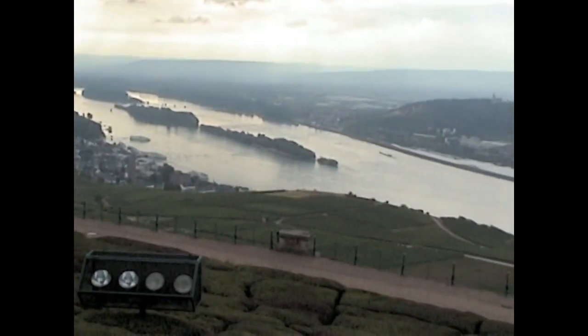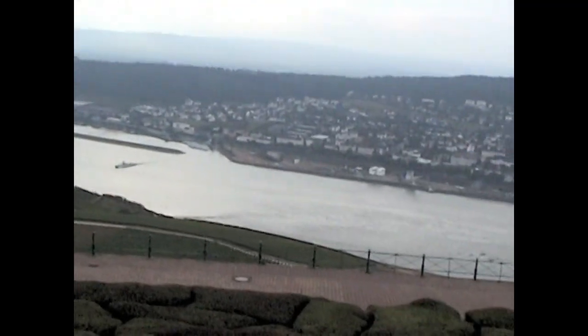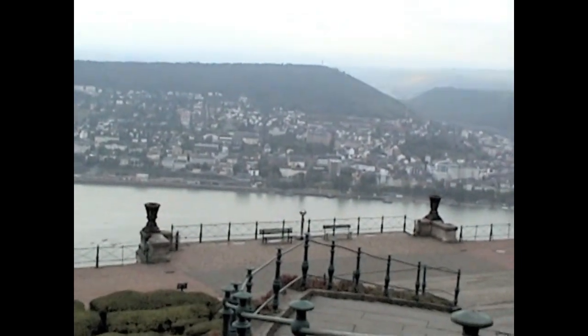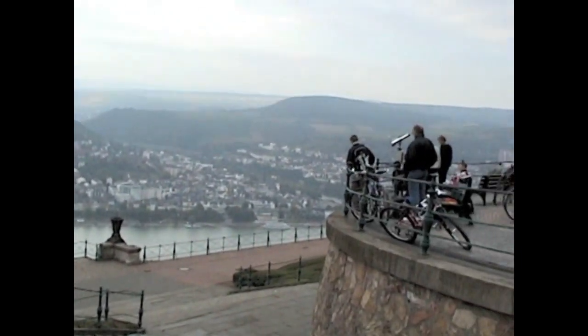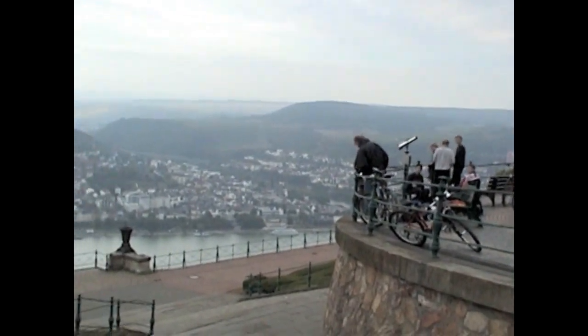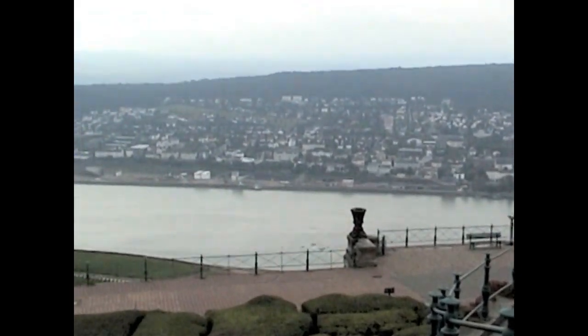We are at a monument which commemorates the unification of Germany around 1870. I'm just giving a view that we can see from up here. It's really quite lovely. The Rhine River down below.